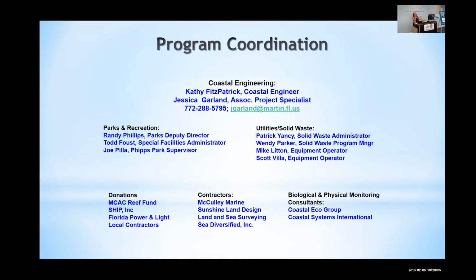And these are the folks with Martin County who support their artificial reef program. You can see there are private and public partnerships in developing some of those reefs. MCAC Reef Fund has been a strong partner, along with Sea Life Habitat Improvement Project, Florida Power and Light, and all of our local contractors. This past year, they've contracted with McCully Marine Services, Sunshine Land Design, Land and Sea Surveying, who did most of the multi-beam work, and Sea Diversified. And of course, the Coastal Eco Group and Coastal Systems International, who I believe were also involved in the multi-beam survey work. If you have any technical questions, because I am not a scientist, I would refer you to the Martin County office, but I'm more than happy to answer any questions that you may have today.